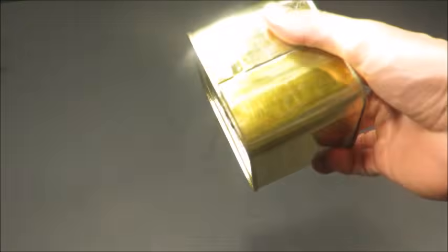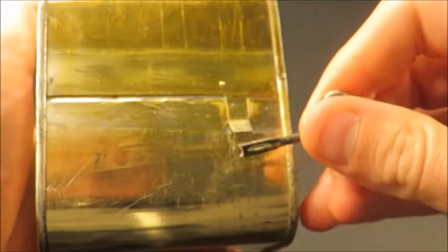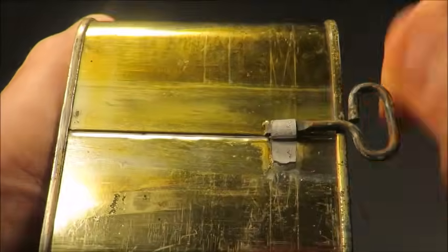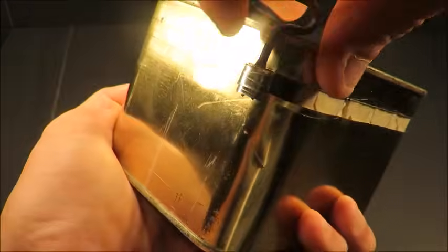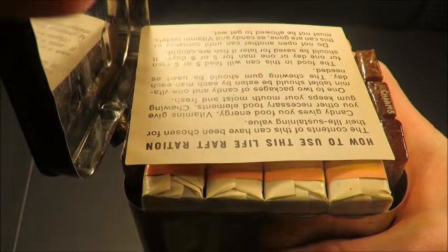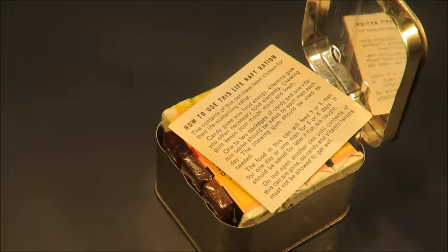Alright, let's check this thing out. Pop that key off the bottom. Lift that tab. No real hiss. Little instructional pamphlet right off the bat. Wow, that looks incredible. It's looking pretty good so far.